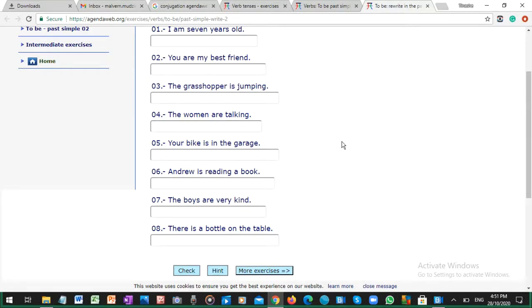The women were talking. Well done. Number five. Your bike were in the garage. Your bike is in the garage. Was. Remember I said every time you see is, it's was. Every time you see are, it's were. Every time you see am, it's was. Does that make sense? So here we are saying your bike is in the garage. So what's the past tense for that? Every time you see is, the answer is was. Your bike was in the garage.